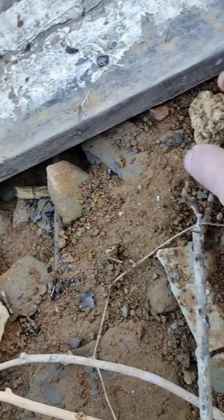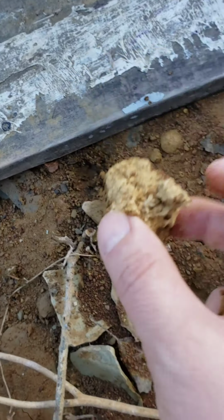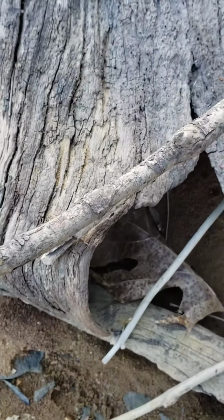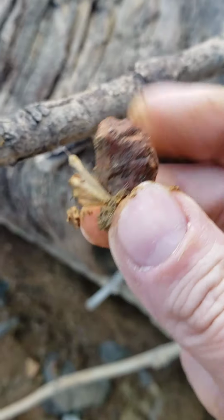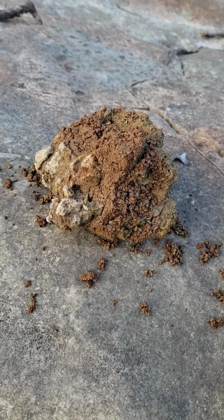Did I ever mention to you that I love to collect rocks? Ooh. Nope. Don't know what that is, but it's going back to the ground. So beautiful down here. Ooh. That one is pretty. It's red. Pretty red rock with seeds on it. I found what I believe is a massive chunk of quartz. It's awesome.